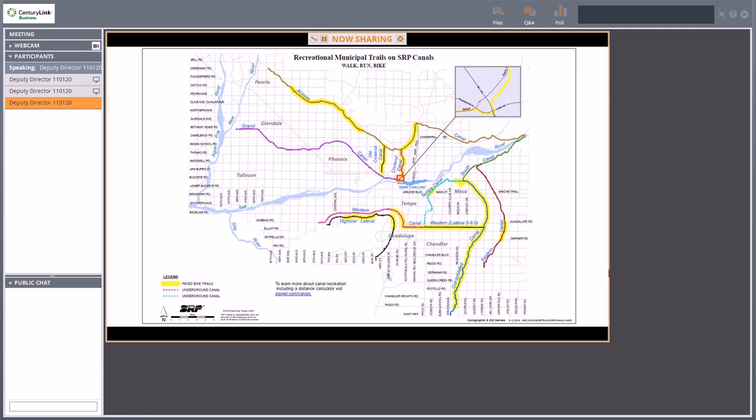Today, however, I'm happy to say that virtually every project includes HAWK signals, signalized. It works just like traffic lights. It stops the cars to let the pedestrians across. That has expanded use of the canals exponentially, because quite frankly, some of those intersections and streets were just so difficult to get across.